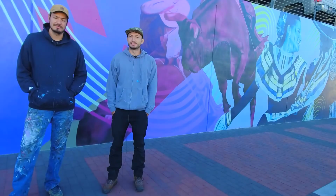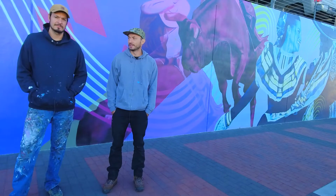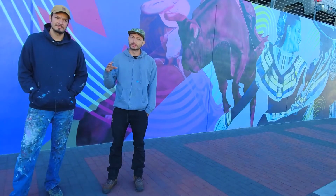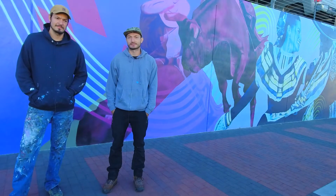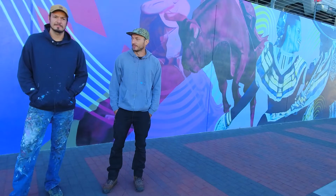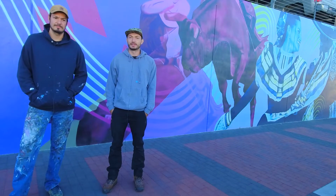So this wall is based on themes of historical elements around Nampa and the surrounding area. Basically, we just looked at elements from the agricultural sector to actual businesses that have been in this area in the last 50 years or so. Referencing the library itself and kind of bringing it all together in a way that is somewhat surreal, but also very grounded in what's going on around here.